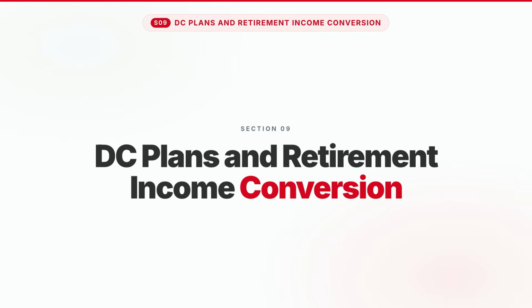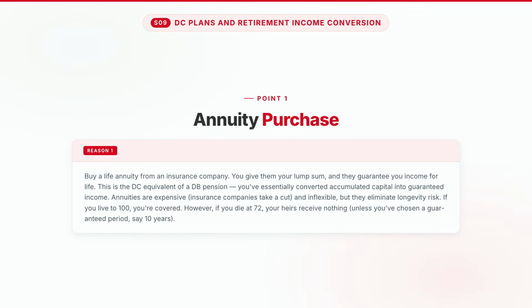DC plans and retirement income conversion. If you have a DC pension, or group RRSP/DPSP, at retirement you must convert your balance into income. Annuity purchase. Buy a life annuity from an insurance company. You give them your lump sum, and they guarantee you income for life. This is the DC equivalent of a DB pension. You've essentially converted accumulated capital into guaranteed income.